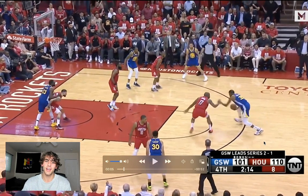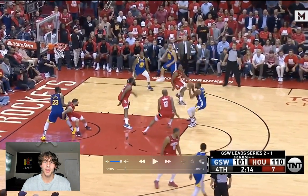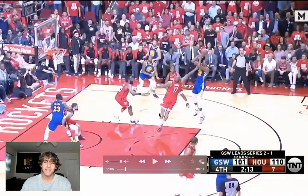He has PJ Tucker on him. And look at this. We have Eric Gordon face-to-face with Steph Curry, because, I mean, one of the best shooters of all time, you kind of have to face up. But look at all the attention he's getting. And the defense is actually really good. Kevin Durant takes one dribble, pulls up, and look at this contest again.